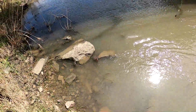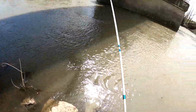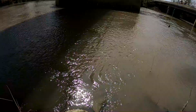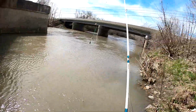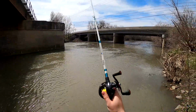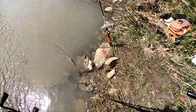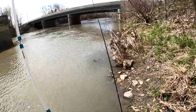But I'm gonna scoot back here to cast this one. There we go. There's a tree right there. It's kind of being a pain in the ass. All right, that's better. Something like that. Okay.